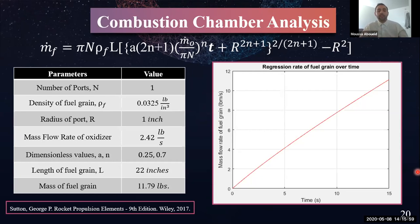Referencing George Sutton, the ninth edition of Rocket Propulsion Elements, we obtained this formula, which could equate the regression rate of the fuel grain over time. Utilizing the formula above and the parameters we are given, we can conclude from the code that was given by our advisor that the fuel regression meets the requirements needed for us to have the correct burn time.